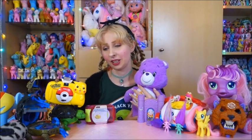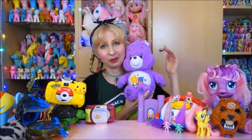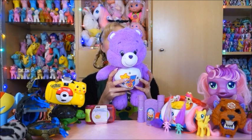I found this cute Care Bear. It's not a vintage one. I was already pretty happy that I found some toys that are vintage, you know, the Mighty Max, etc. From the early 90s, that's vintage. But I'm also very happy about this one, although it is not vintage. It's a Surprise Bear. It's from 2015, and it's my very first Care Bear plush.